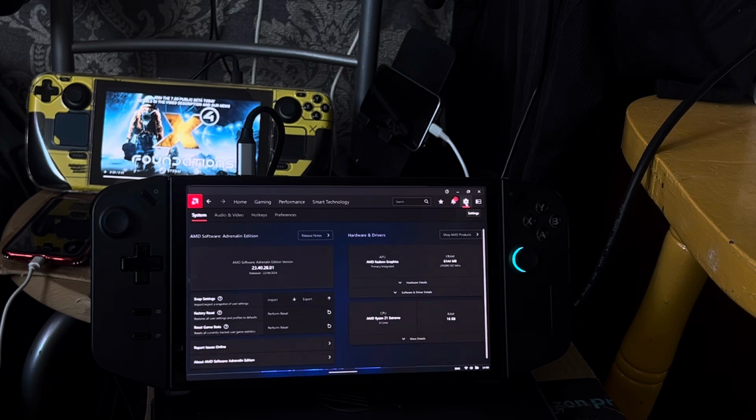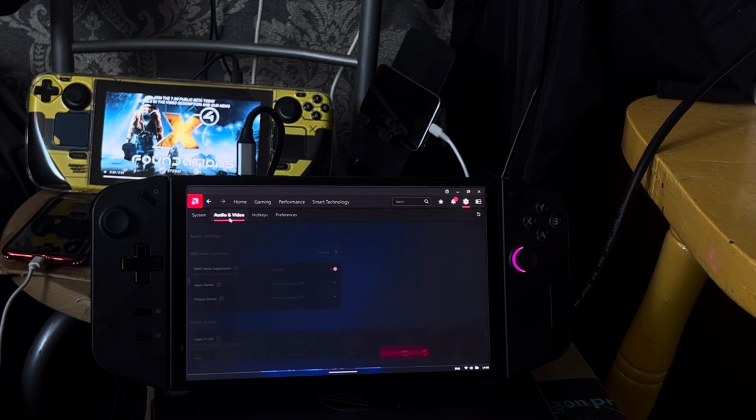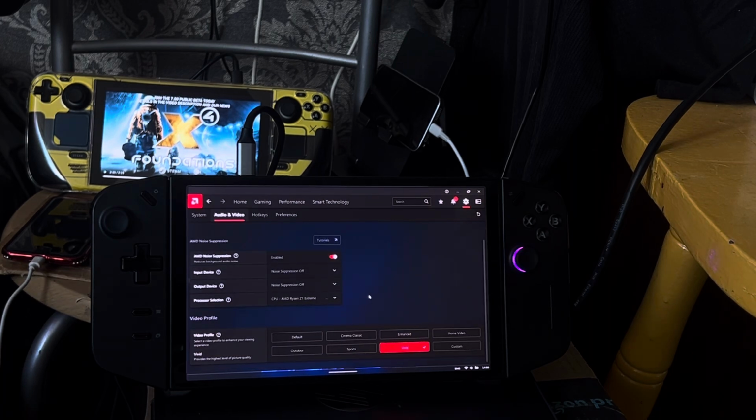Right, let's go to the settings thing. It says I'm using 6,144 megabytes, so that's 6 gigs of VRAM. AMD Radeon graphics, and down here it's got AMD Ryzen Z1 Extreme, 16 gigabytes of RAM. I said I was going to prove it uses two different graphics cards, but I can't see them at the moment. But I'm using Vivid as my video profile. AMD noise suppression is enabled. Input devices are, well, let's see this thing.